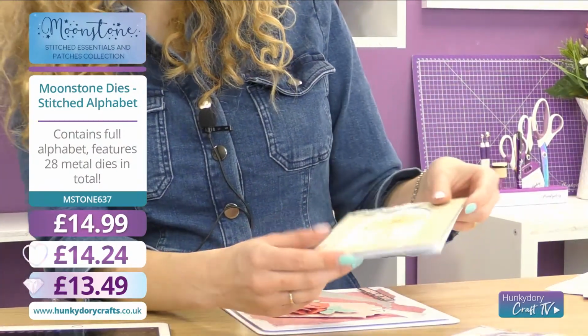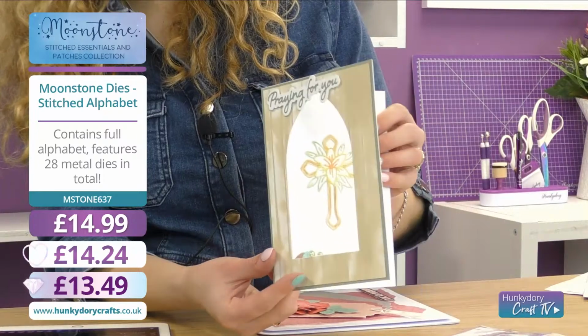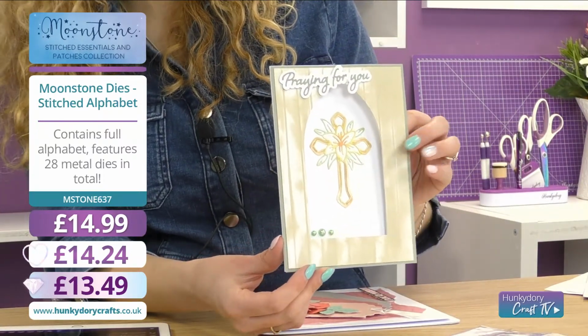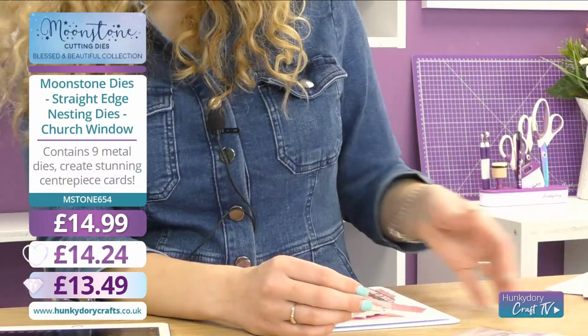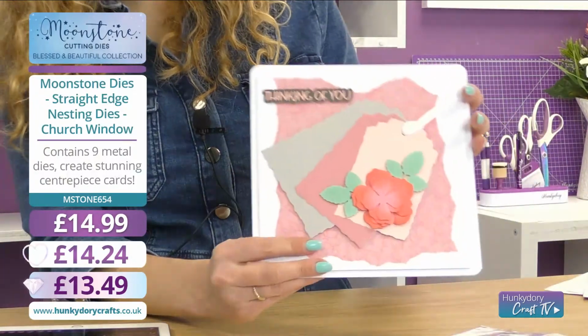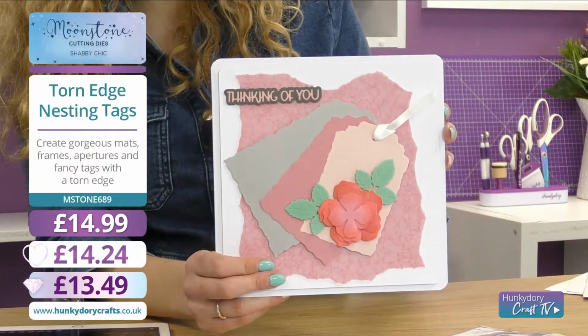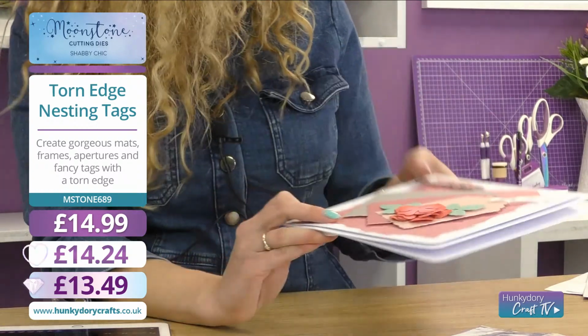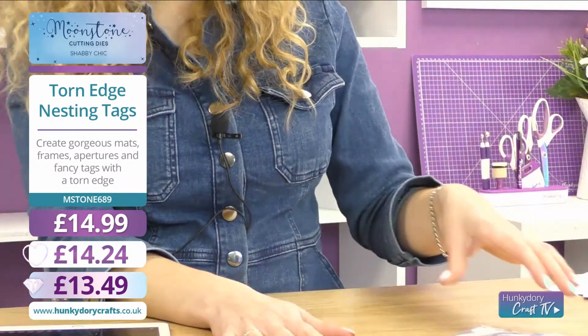We've got our church windows, and again, we've not even used the die cut from this. We've created the aperture with this one. Really, really stunning card. And then finally, we've got the one with the tags on there as well, just using 3 as a little topper for that fancy, fancy edge. But that is everything in this part of the show.